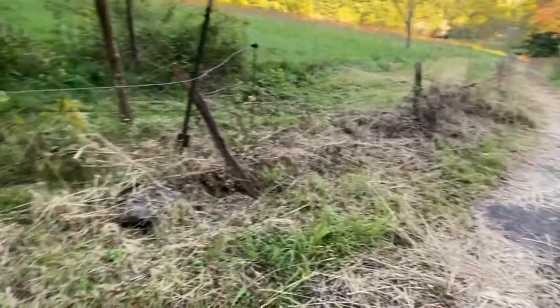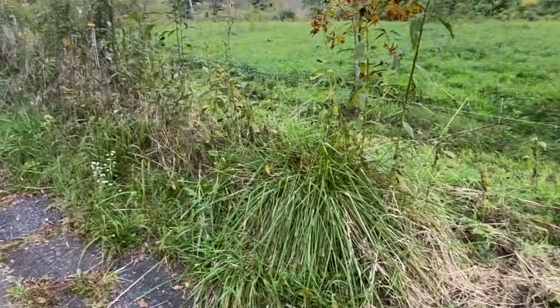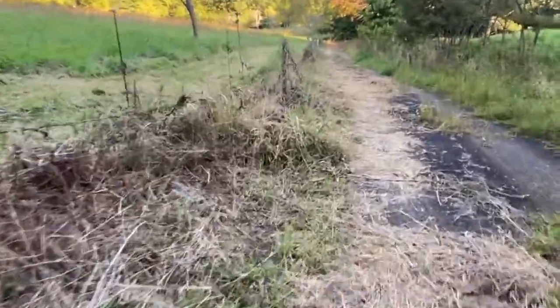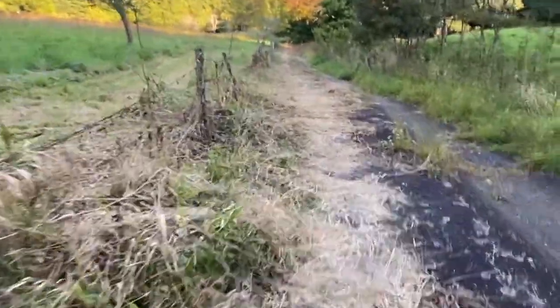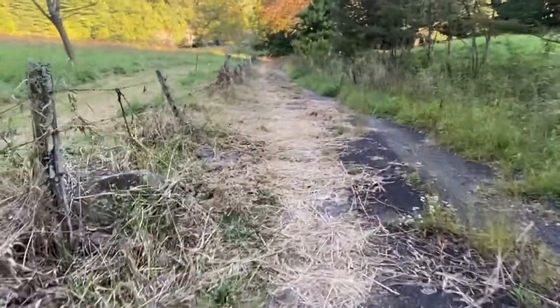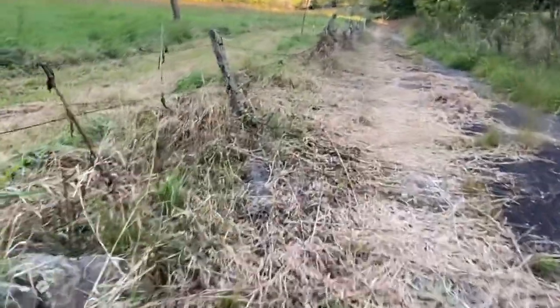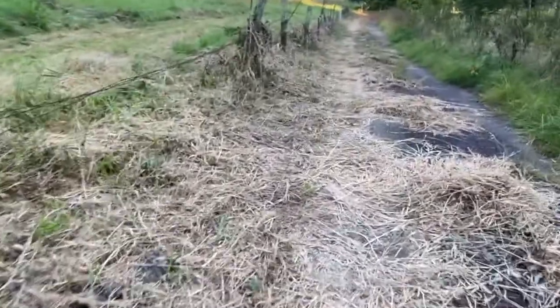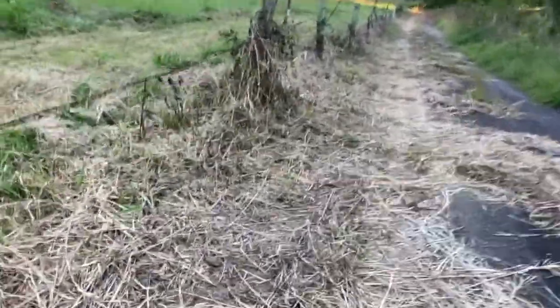But you can see how far I got with the weed whacker. We're getting there. We're doing pretty good. I had to take off the string and put on a blade, and it's making short work of it. Also kicking up sparks too, because I keep hitting rocks.